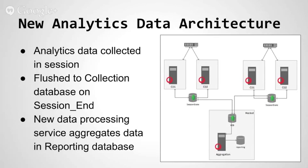So the basic idea here is that first off, the analytics data is first going to be stored in the user's session. So currently in analytics, every page hit is put into a queue, and based on some thresholds, Sitecore then pushes that data into the database. In order to, I guess, make that a little less chatty and to be able to support globally distributed data collection, it happens now on session end. So when the user's session is over, that data about the contact and about the user's page hits and so on gets flushed into the collection database, otherwise known as the experience database.